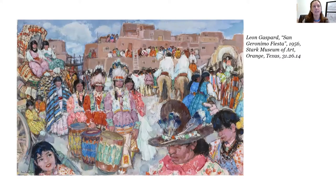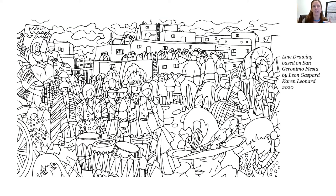I based my concept off of this artwork by Leon Gosford. This is a busy and exciting painting called San Geronimo Fiesta. The idea was a cross between a coloring book and a puzzle. Starting with the painting and this line drawing that I created, the group would learn a bit of the history, and then we'd give them a piece to work on.